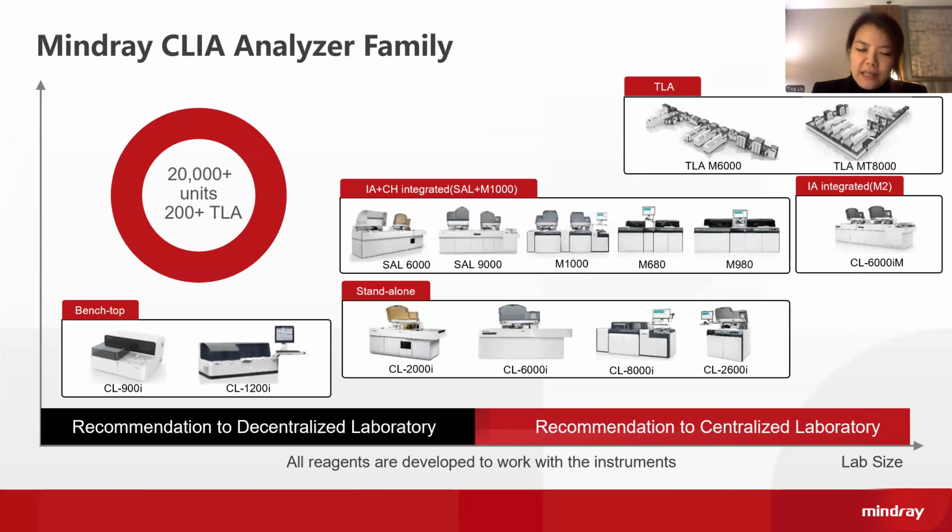Our CLIA analyzer family includes a variety of different analyzers that are designed to meet the needs of different types of labs, from small clinics and hospitals to large reference and chain labs, making it versatile and adaptable to the range of laboratory settings. It could be compact and efficient for small and decentralized labs. It also could be ideal for high volume and complexity labs. So we'll dive into the portfolio from the right upper corner TLA to the benchtop units.